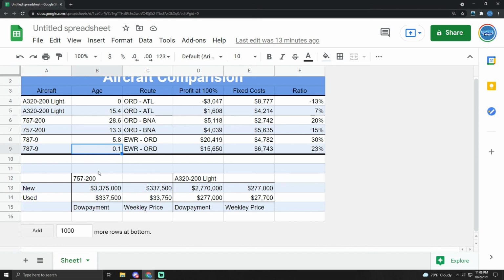So this one's a little bit longer than normal, but I hope this kind of gives you some things to think about when trying to decide new versus old aircraft, or deciding, okay, do I want to upgrade this 15-year-old aircraft to get a brand new aircraft?